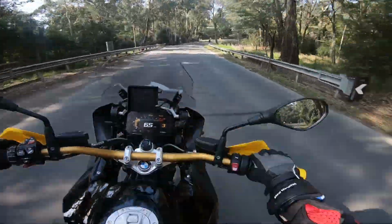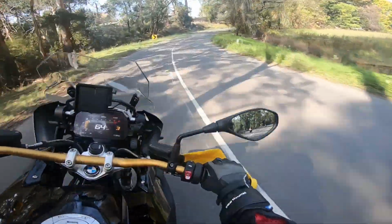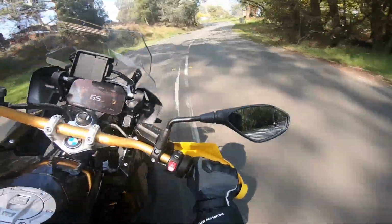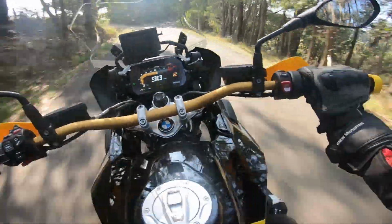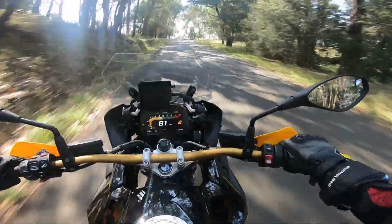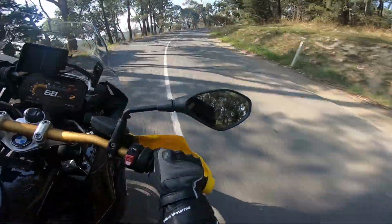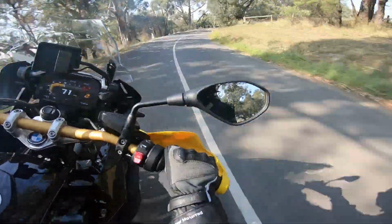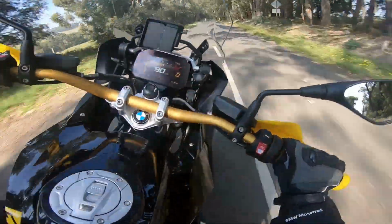Yeah, don't be afraid to push these things around a bit. The electronics look after you. Suspension moving a lot there under acceleration. There's a lot of travel.